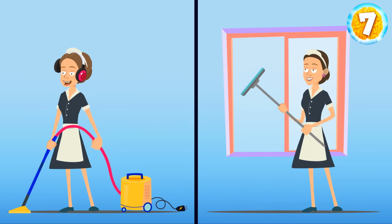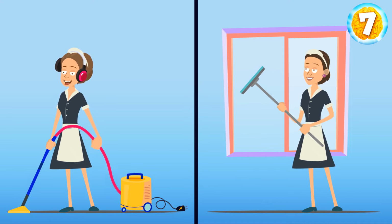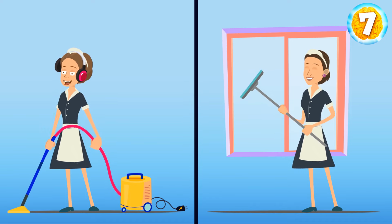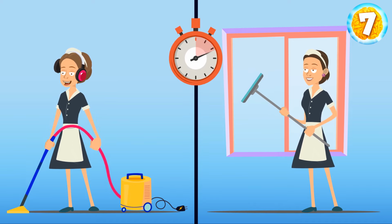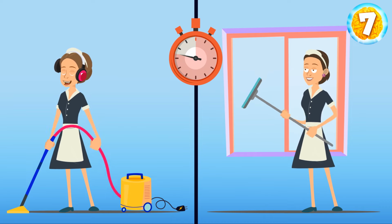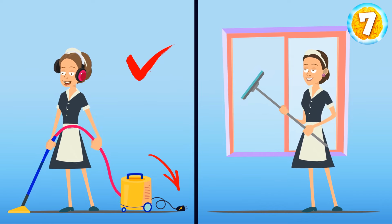Noelle and Gabriella are cleaning the house. Noelle is listening to music while vacuum cleaning the living room. And Gabrielle is washing the windows. Who is not being smart? Noelle, the vacuum cleaner isn't plugged in.